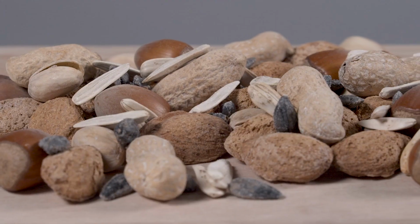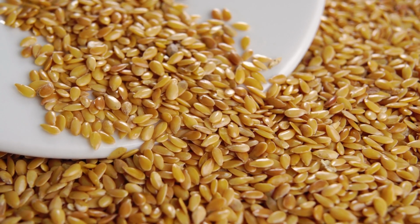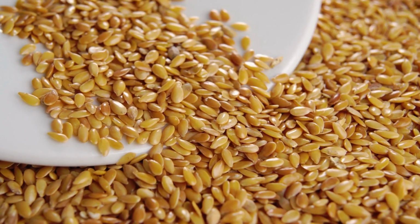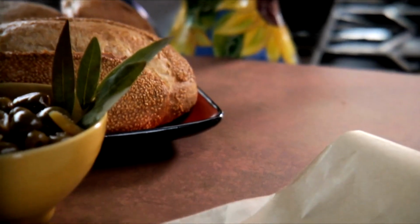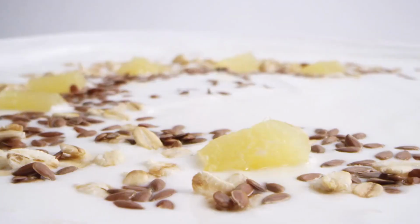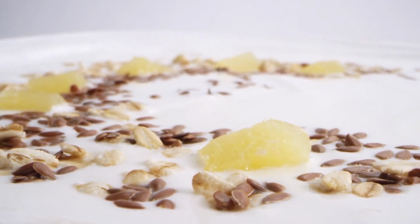5. Nuts and seeds, crunchy fiber boosters. A handful of almonds, chia seeds, or flax seeds provides a satisfying fiber dose. Fiber helps you feel full, aiding weight management. These nutrient-dense snacks are also sources of healthy fats and gut-supporting minerals. Tip: sprinkle nuts and seeds on salads, yogurts, or add them to trail mix.